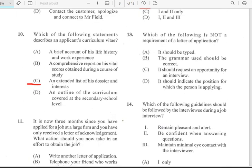Number 13, it says, which of the following is not a requirement of a letter of application? First things first, guys, the application does not have to be typed. So the answer is A, where it says it should be typed. It does not have to be typed.